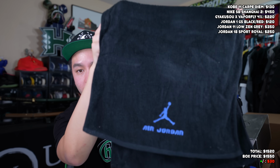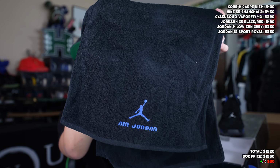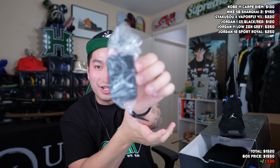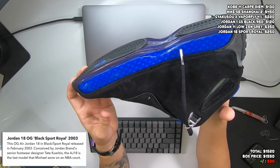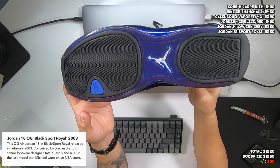Something weird that is in here though, I'm not sure if these shoes do come with this, but this is kind of sick. It comes with, I guess, a towel, and it has the Jordan logo over there too. Air Jordan embroidered on there. So the towel is honestly cooler than the shoes in my opinion, which is kind of funny. And it also has this Jordan cleaning brush in the box too. So that is sick. I want to say that either it was tried on once or it is brand new though.